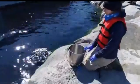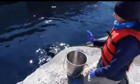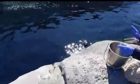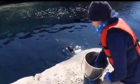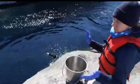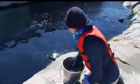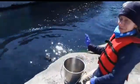We have a question from Michelle. What's their average weight? Our heaviest right now is 80 kilograms, and that's Emil. And our lightest right now is Gabbers, around 50. An average adult male can be between 70 to over 100 kilograms. So ours are a little bit lighter, but I don't know why that is. Maybe because they're not fully grown yet.